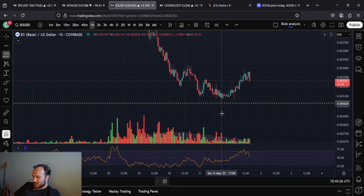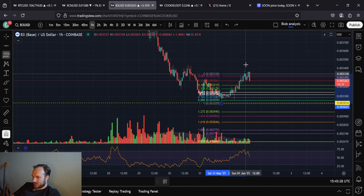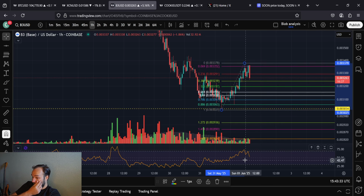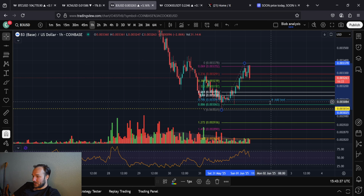Overall, your 1 hour RSI does look rather productive right now and bullish. So we're going to stick with that bullish idea. Momentarily, I guess you look bearish. You do look like you want to go down a little bit, but you're still in a bullish kind of area, and I would expect that you do recover.